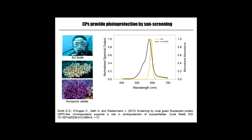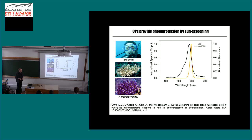So one of my PhD students then tested this hypothesis that there might be a photoprotective effect despite these wavelengths not being very absorbed. And here we looked at color morphs. So these are representatives of the same species, but they are hugely different in the expression levels of chromoproteins. So here this one is brightly colored because up to 10% of the total protein in the cell is actually chromoproteins. In contrast, the other individual expresses essentially no chromoproteins. So here the coloration is essentially only due to the presence of the algal symbionts.